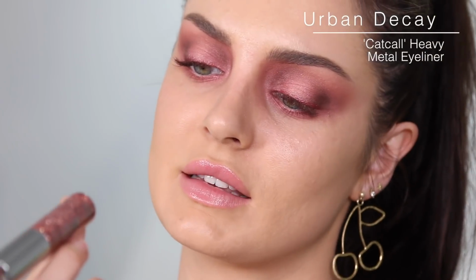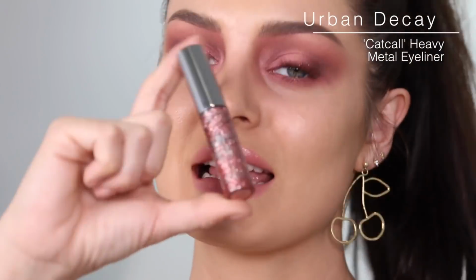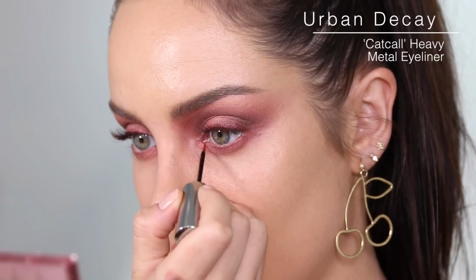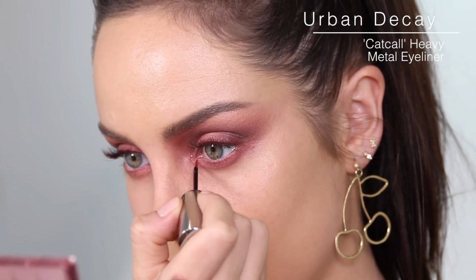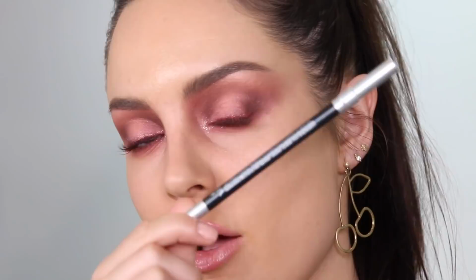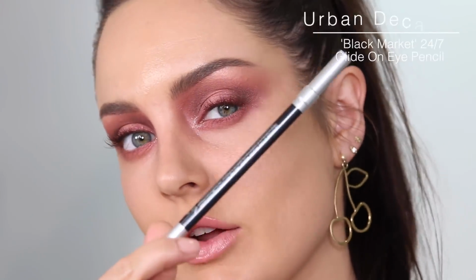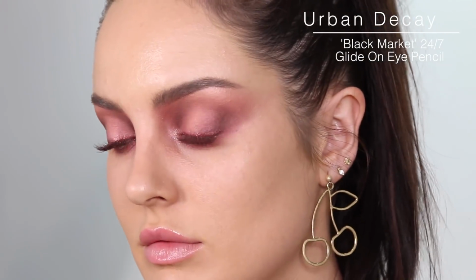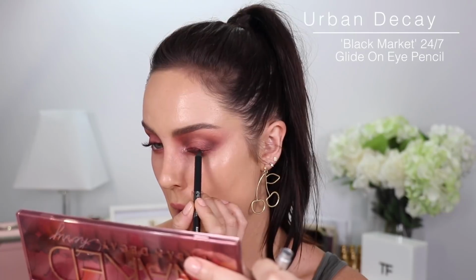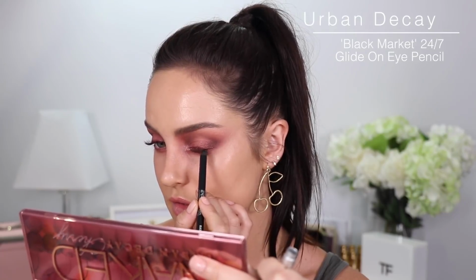Heavy Metal eyeliner in Catcall. I'm like cactus? Catcall. I'm just gonna get some of the glitter on the inner corner. I'll take a little bit of Black Market eyeliner on the outer corner of my eyeliner as well. This is part of the Cherry collection, by the way. I'll just keep it really close to the lashes though.